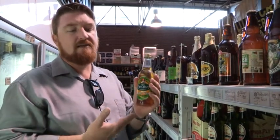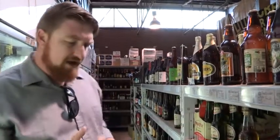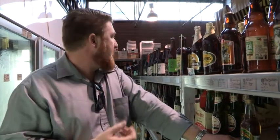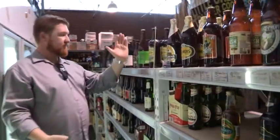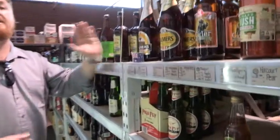You've got other ones as well, the Core Cidery. We don't have any here, but the Core Cidery is a gold medal winning cidery out Carrigullen way, so look out for them as well. But again, if you're not too sure, we've got a range of ciders to about here, so we've got a huge range of cider.